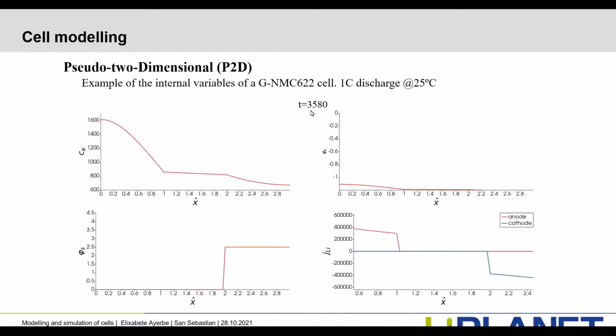So at the end of the simulation, which in this case took almost 1 hour, 3,580 seconds, there was a discharge profile. We see this gradient in the electrolyte concentration, which is typical for liquid electrolyte. Then this is the value for the ionic potential at the end of the discharge. You can see now here the value for the anode phase and the cathode as well. And you can see here the electronic potential at the end. This value would be for the graphite in this case, and this is the discharged state of the NMC622. And these are the exchange current densities for, again, anode and cathode in blue.